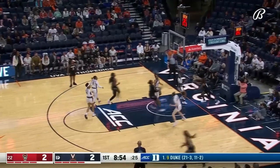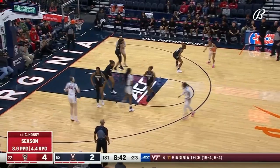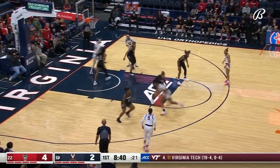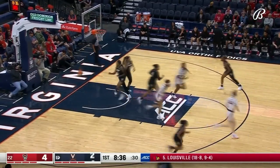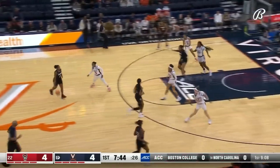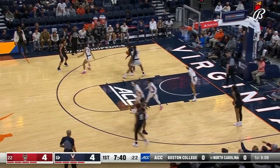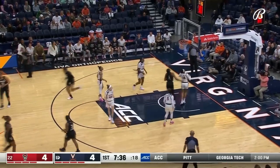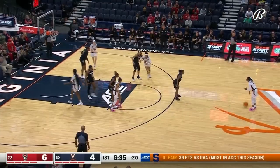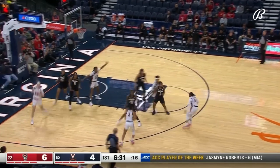Rivers stepping on the gas, her layup short, but Camille Hobby with the foul. Down the left side of the key, Camryn Taylor. Both of these teams really pushing it right now, trying to get established early offensively to see who can basically take control of the tempo for this game. Weak side cut. That was great hustle by Valladay, saving that ball so our team could get another possession.